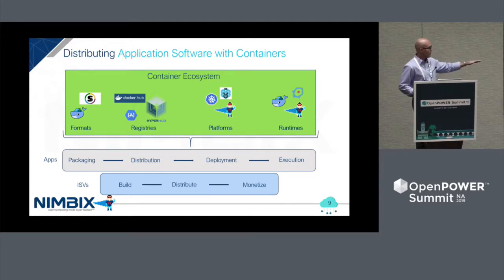So if you're an ISV, a software developer, you're concerned with building, distributing, and monetizing the applications, and you're choosing your delivery mechanisms. Part of getting to hyperscale is being able to have those applications be consumable anywhere. And so containerization is a very important technology enabler to speed up the time to deployment of new infrastructure and then the software that can actually consume that infrastructure.